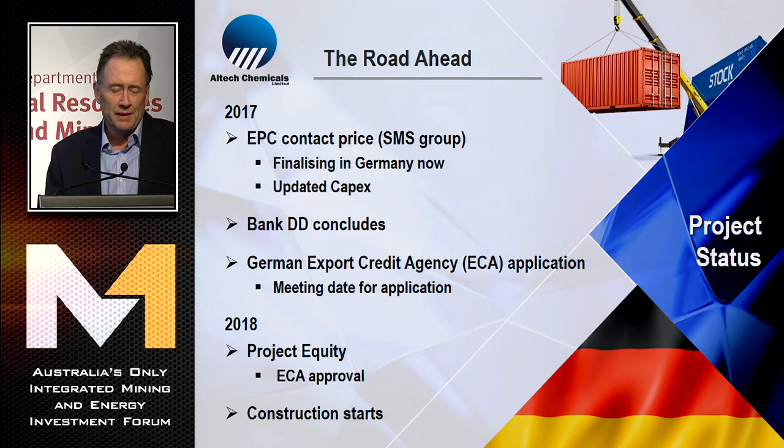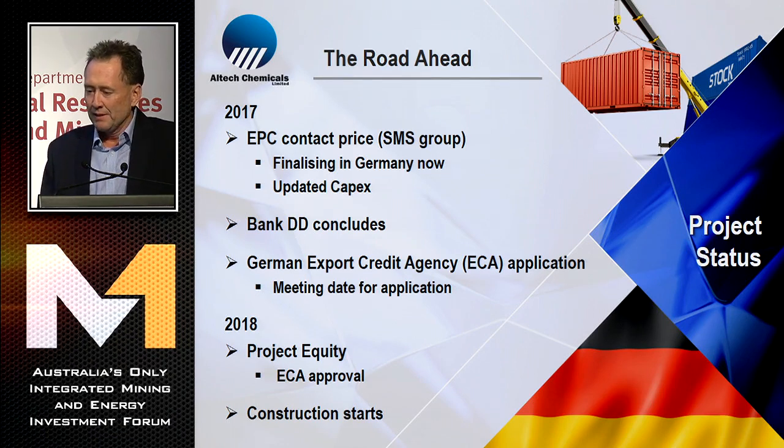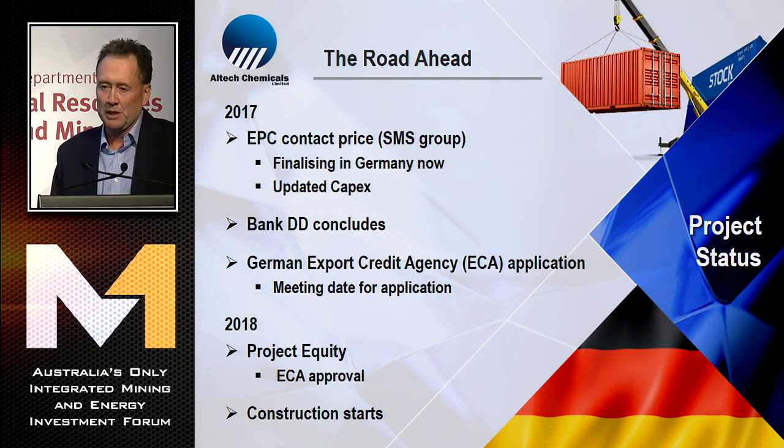The road ahead, it's amazing that it's the end of August already, so we've only got 4 months left, but we want to wind up the EPC contract price in the next couple of months. The bank due diligence will be concluded, and then we'll make application for export credit finance from the German government before the end of this year. 2018 will be, once we get the debt approved, we'll be raising the project equity, and then we'll start construction in 2018 of the plant. The construction is 18 months to a two-year process, and then commissioning.